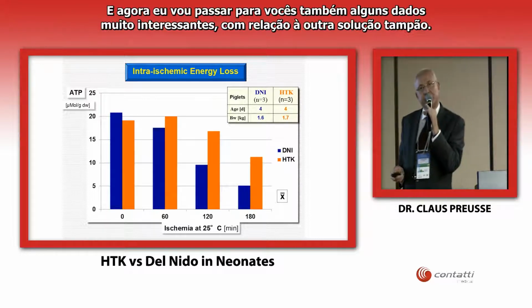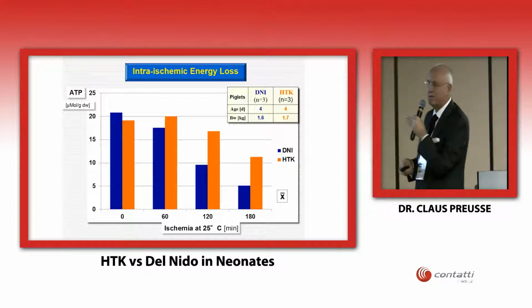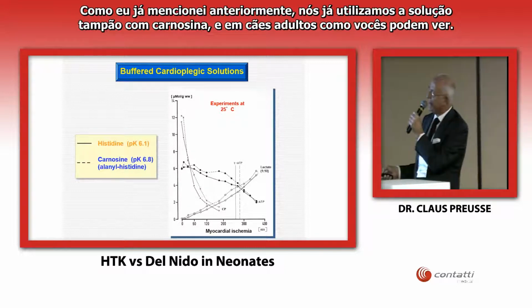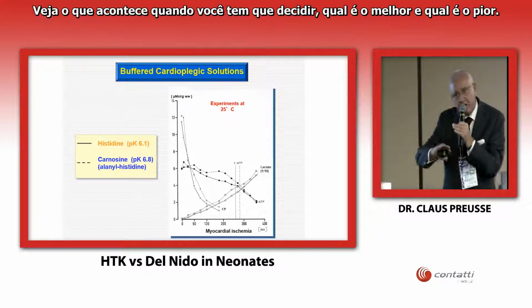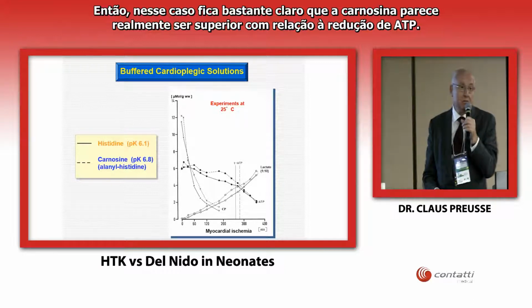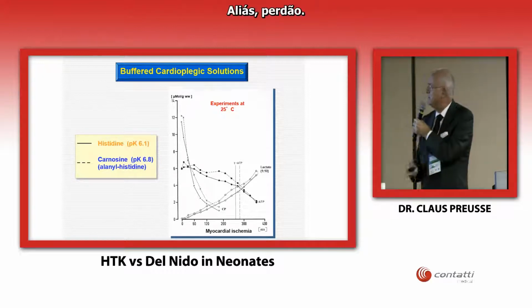Now I will give you some interesting data concerning another buffer. Here we have used, as mentioned before, the carnosine buffer in adult dogs, and you see what happens if we have to decide what is superior and what is inferior. Then it is clear carnosine seems to be superior regarding ATP decrease. So the next parameter to evaluate.